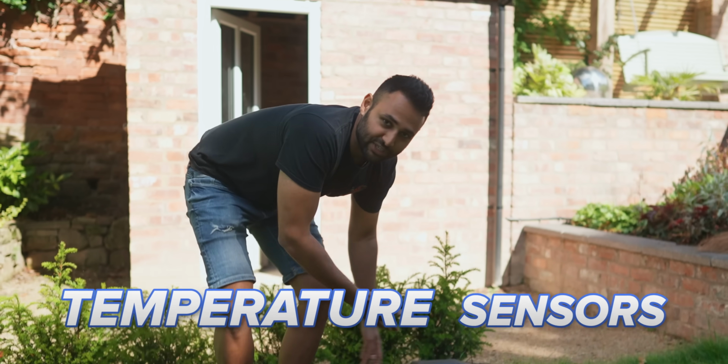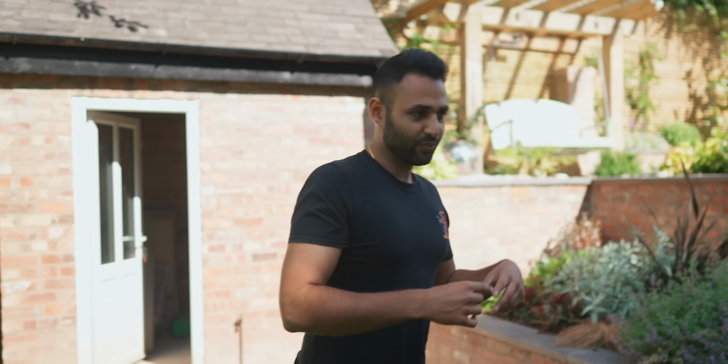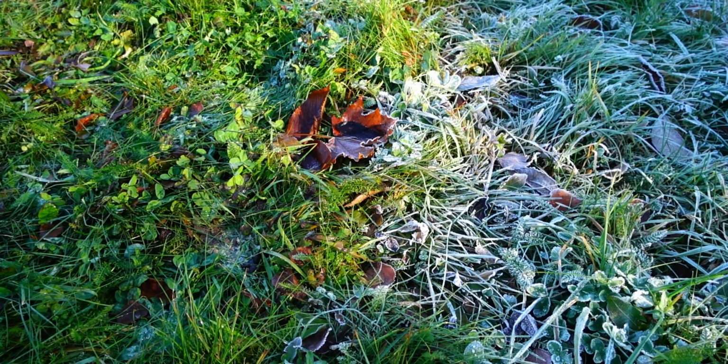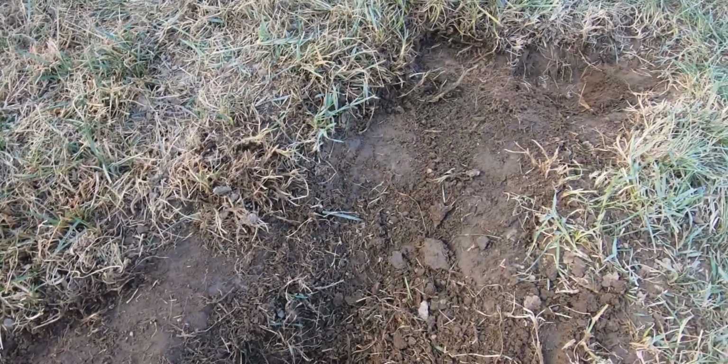Plus, it also has temperature sensors, so it will only cut the grass when it is a good time to do so. Like, for example, if it's freezing cold and frosty, trying to cut might well just pull out chunks of grass and kill it.